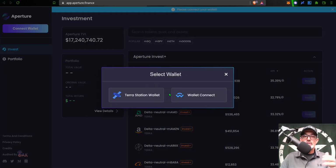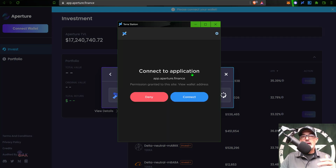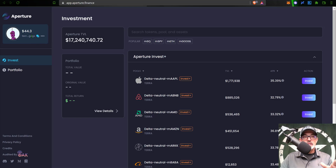Now, you do have a choice in wallets, but I prefer to use the TerraStation wallet. So I just give that a click. Now I need to grant permission to Aperture Finance. So I click Connect. And now you can see my wallet is connected, but I only have about 44 UST available for use in this particular wallet. So I need to go and buy some UST and then transfer that and deposit it into my TerraStation wallet.